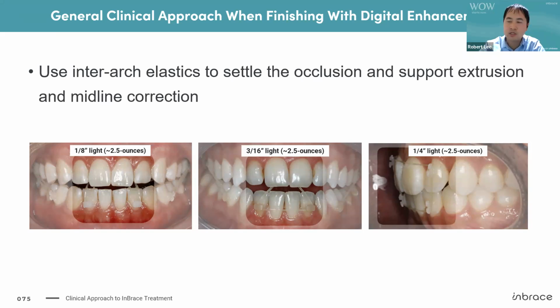Every patient that I've ever directed to do this middle one has been able to do it, whether they're young or old. So what you do with this middle one, it's a 3/16 inch light 2.5 ounce elastic. I always tell people you need 2 hands. You're going to use that elastic hook. You put it right up against your palate. Then you use your other finger to push down on the elastic, and then you can pull with the elastic hook to make it taut.